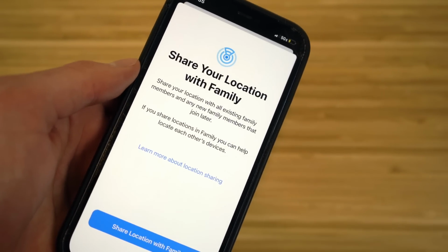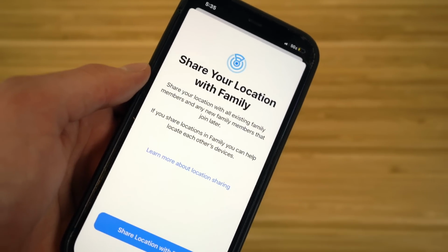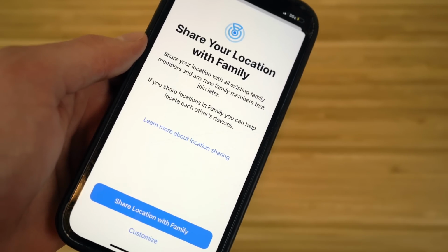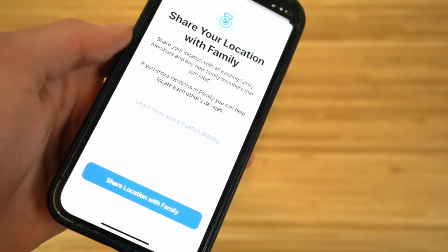You can share your location with all existing family members and any new family members that join later. And if you share your locations in family, you can help locate each other's devices. So this is completely up to you. This is your preference. If you want to share your location with your family members, all you have to do is just click that right here. And then you guys can customize that any way you want.